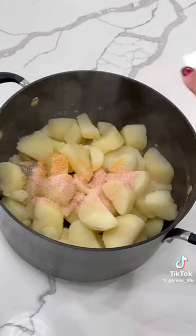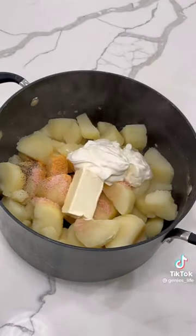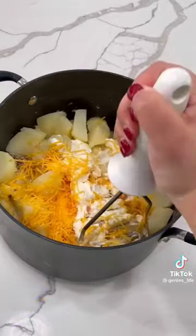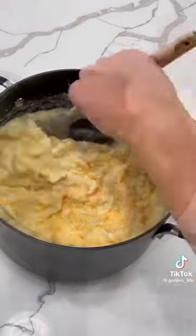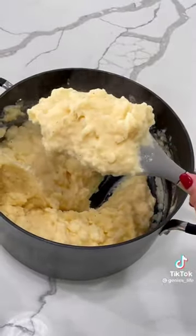Drain them, season with salt, pepper, and garlic powder. Add in some butter, some sour cream, some milk, and some shredded cheddar cheese. Combine it real well, and there you have it, creamy, dreamy, delicious mashed potatoes. What do you prefer, homemade or boxed?